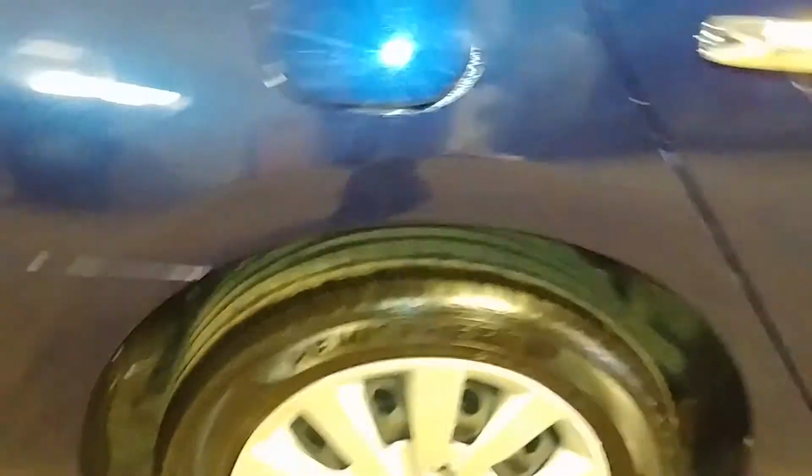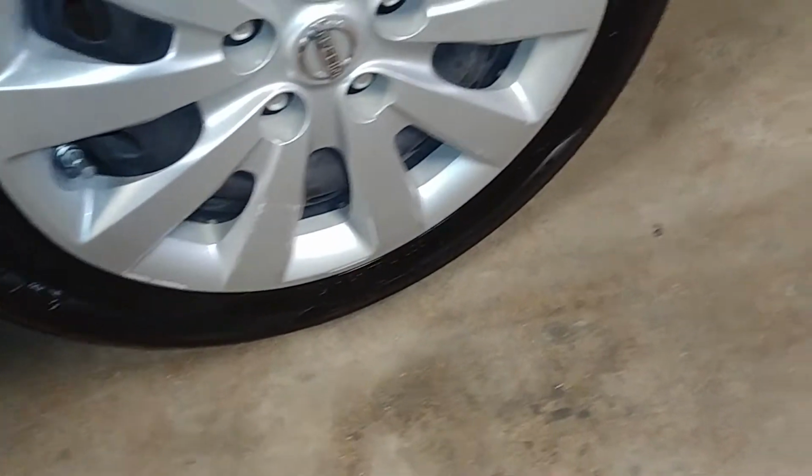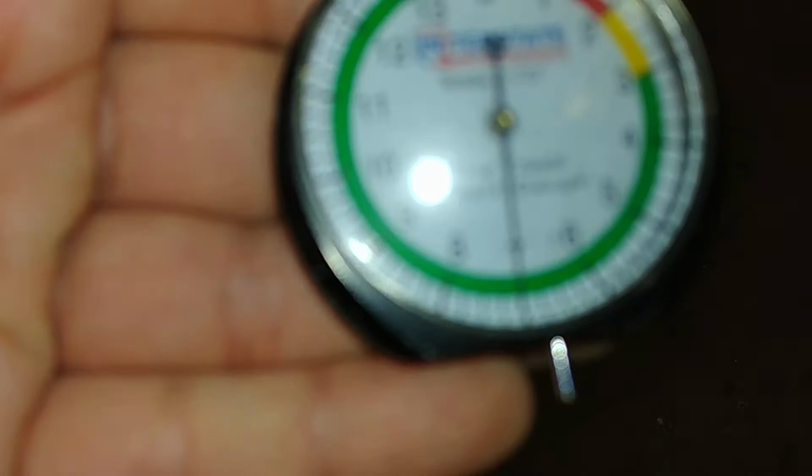This quarter here looks pretty good. Here's your rear passenger hubcap. And your tire tread here is just over 730 seconds, or just at the line. This door looks pretty good. Here's your rear passenger seat, the other side of it, no holes, no tears, no rips. Front passenger door looks pretty good. Front passenger seat, no holes, no tears, no rips.